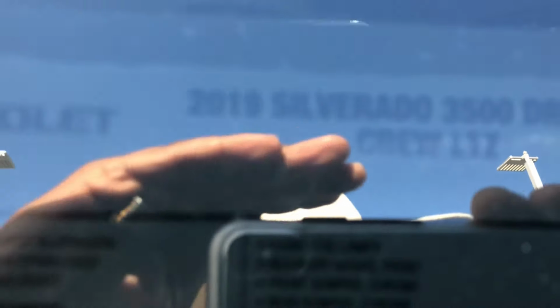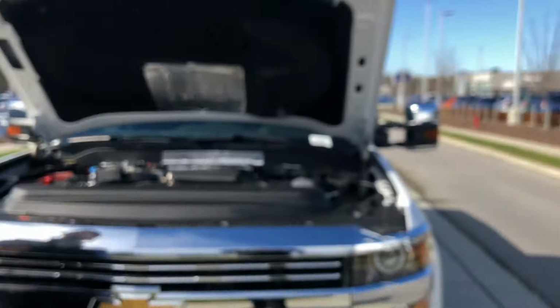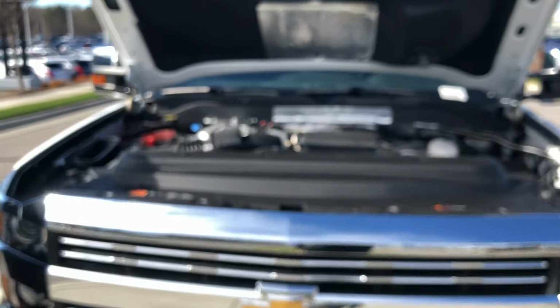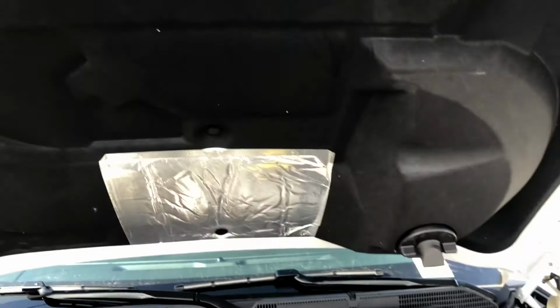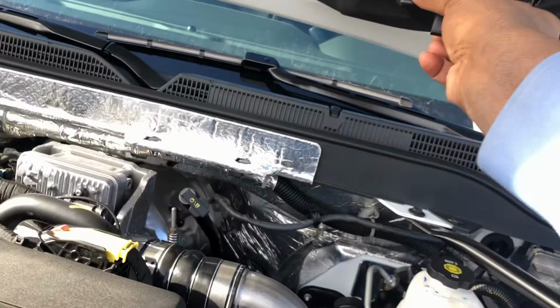Let me pop this hood. And it cuts off when you pop the hood. That's a safety feature. So right here we got the 6.6 liter turbo diesel. You got your ram air intake goes through here, all the way up into the intake. If you need to clean it out, leaves, water, whatever, you can unplug that right there. Boom, everything comes out.